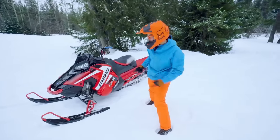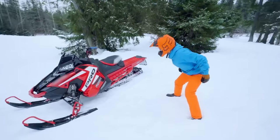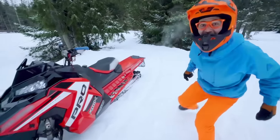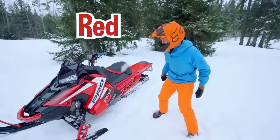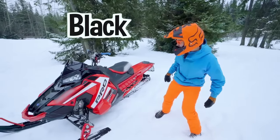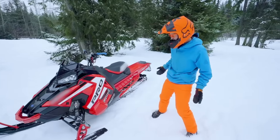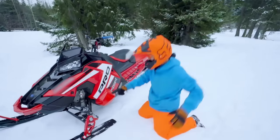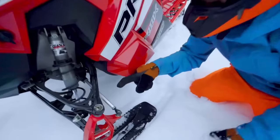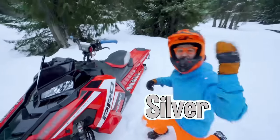I forgot to ask you. What colors do you see on this snowmobile? Yeah! I see the color red, black, white, and... Hey! Look down here! There's some silver! Hey! Come back here!